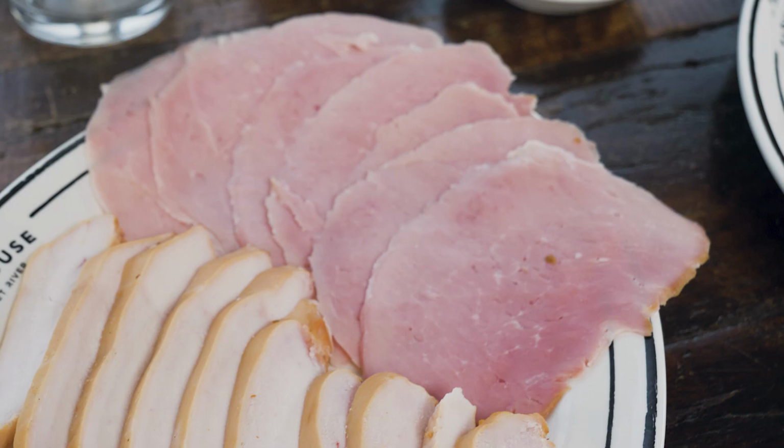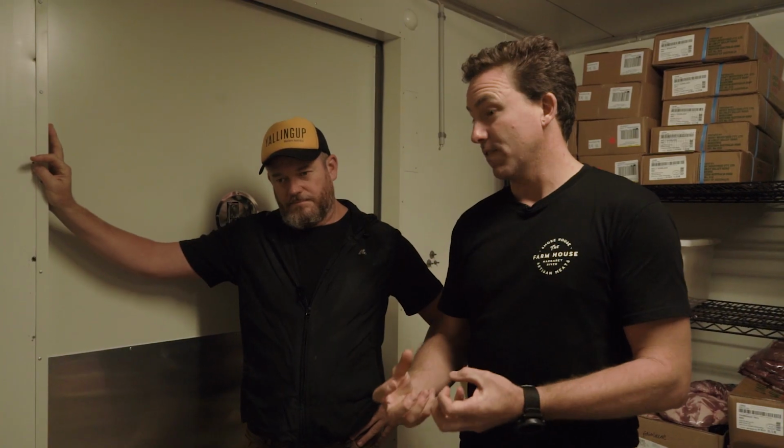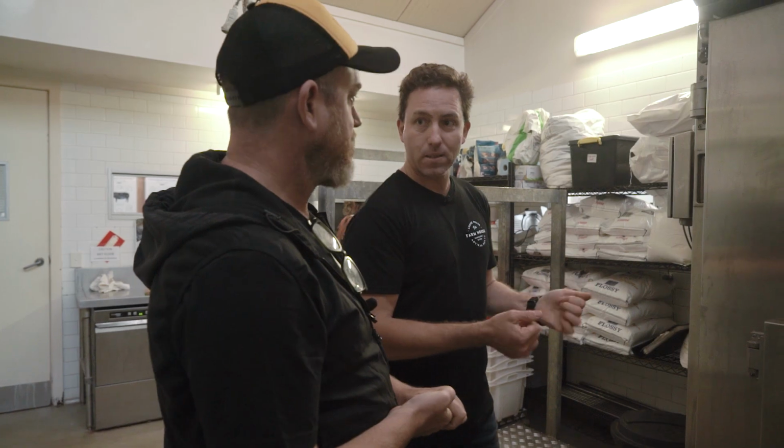The locals of Margaret River have recommended the farmhouse because of its amazing artisan charcuterie. Let's see if Ryan lives up to his reputation.